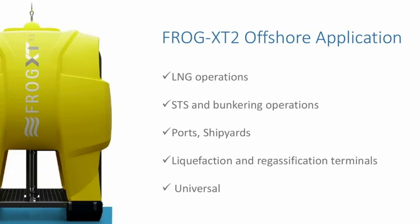So to sum up on the application of the unit, while it is targeting segments that require either low capacity units or have very limited landing space or storage space, it can be used by anyone. It can be used by anybody who needs to transfer people offshore. It doesn't have any limits in terms of which industry can use it.